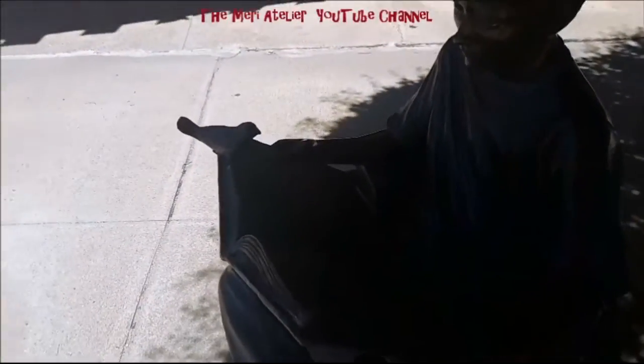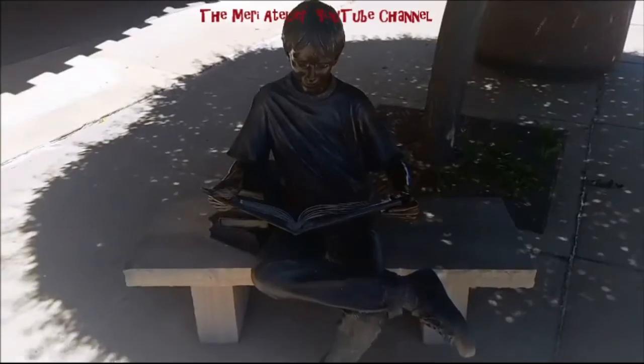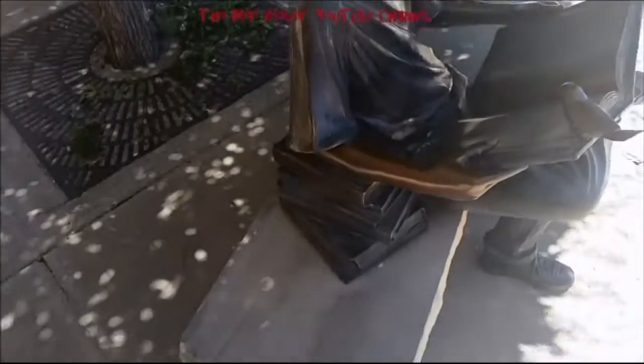These little bronze statues are on every street corner for several blocks. This one is of a boy reading, and there's a bird on his book. Very cool. He has his elbow resting on a stack of books.